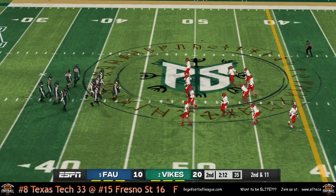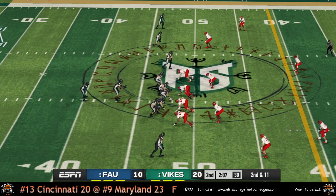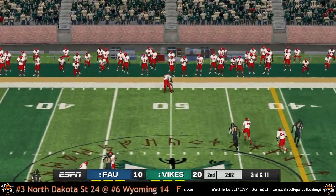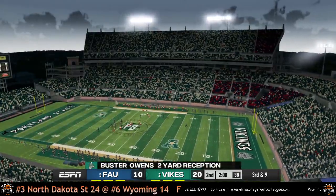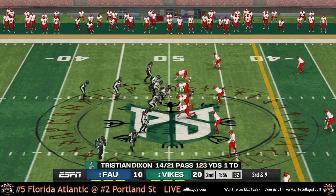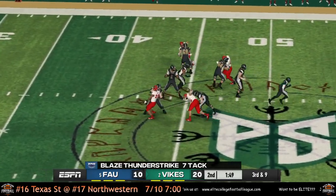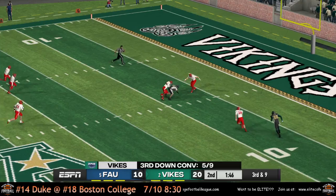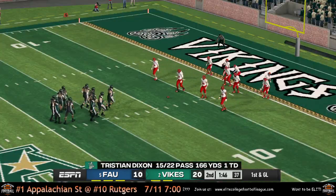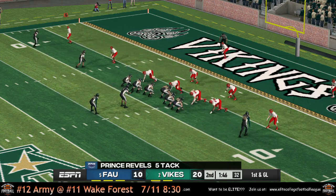Here we go, here we go. From their own 48-yard line, second down. Caught, and big hit there to stop him. Going deep. And he's hit immediately. A lot of fast receivers can be one-dimensional, but he's been working with his coaches to become more competent as a route runner. His progression has been very impressive.